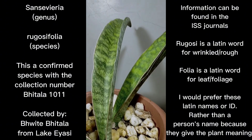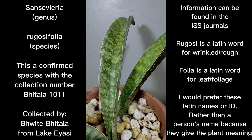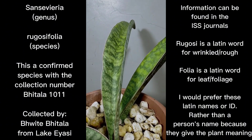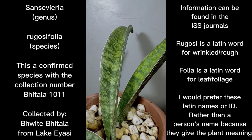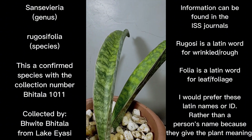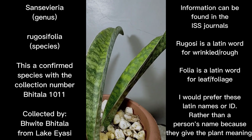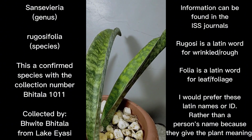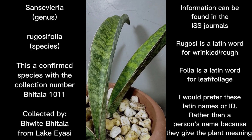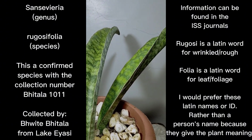This particular species was also collected in Lake Eyasi, so it is different from the Sansevieria that is just known by the ID Sansevieria SP Lake Eyasi. That is different from what I am presenting to you right now. The one I'm presenting is complete with collection number and the name of the person who collected it, and the place where it was found is recorded at Lake Eyasi in Tanzania, but it is not the same as the Sansevieria SP Lake Eyasi that also exists in the Sansevieria world.